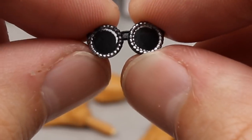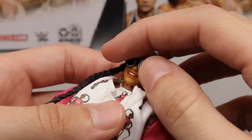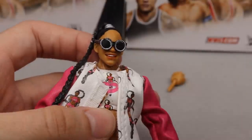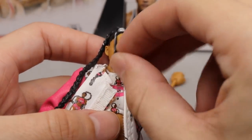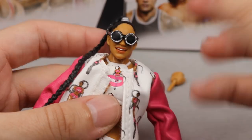They are circular, and they have some white highlights on the inside. We are going to put these on the figure, see what they look like, and they fit the figure very, very nice. She kind of reminds me of Willy Wonka or something wearing those glasses, but I love that, man. I like it. I mean, dude, Bianca Belair is a baller. Definitely one of my favorite women in all of WWE, and having this figure is just super exciting.